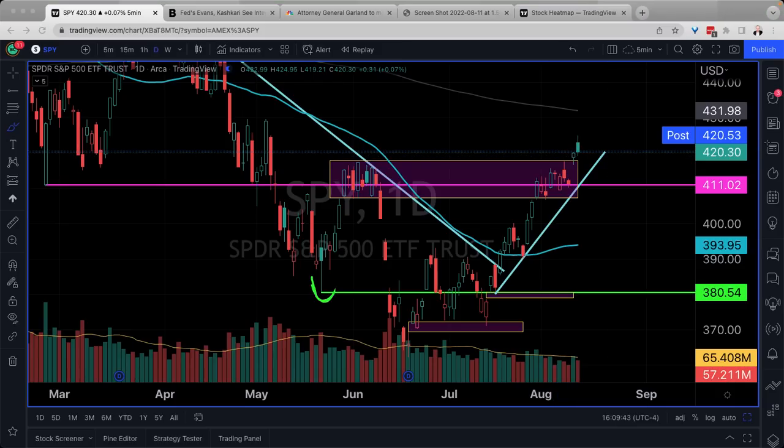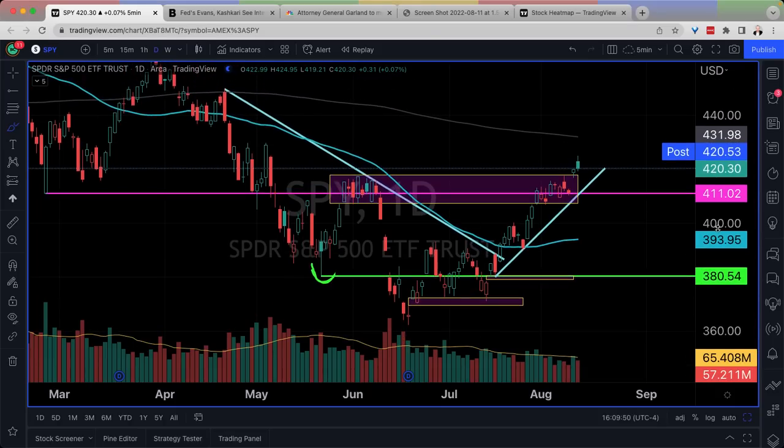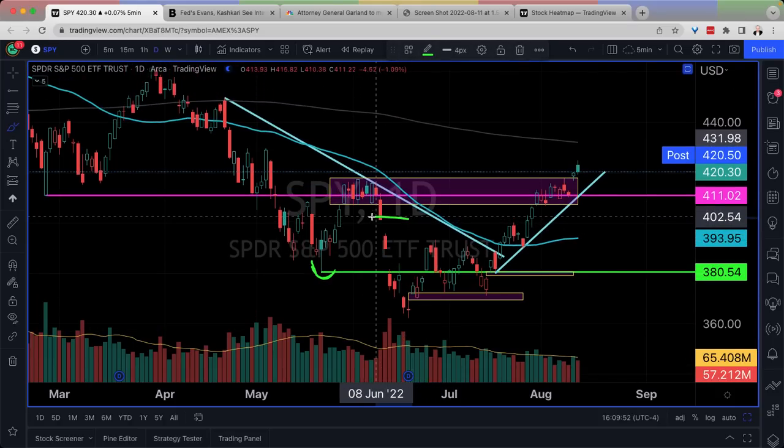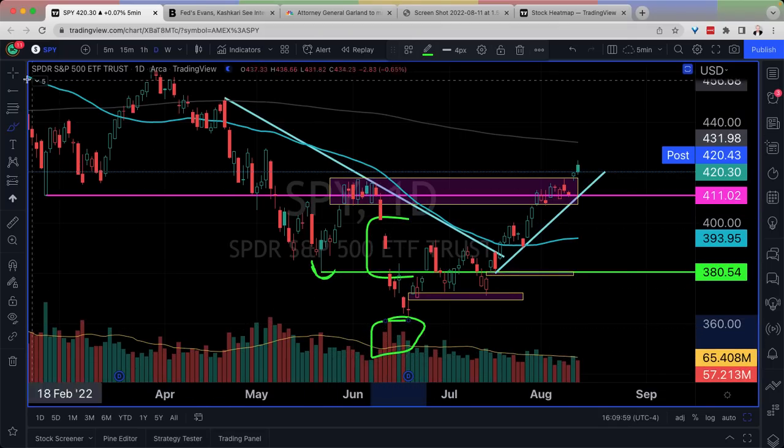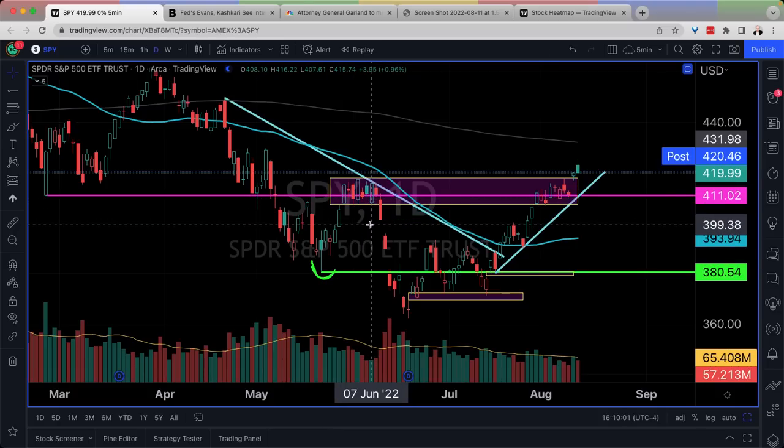The reason why I think it's really important for us to pay attention to the gaps is because as we look here, there was massive volume to confirm this gap. So when we look to these two holes here, we note that there is corresponding massive volume. That means that the volume confirms the move, and if the volume confirms the move, it becomes more valid.